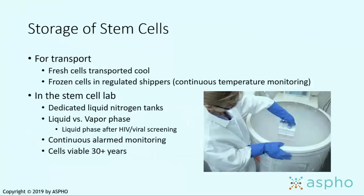Let's talk a little bit about storage of stem cells. This is something that's very important for you to understand, and again, new on the boards. For transplants, fresh cells that are removed and then going to be infused in the patient are transported cool. So this is the classic picture, you know, on your pop medical television series where you've got your organ in the little cooler and you're walking around. They do that with bone marrow transplant as well. And it's not frozen, it's just transported cool in a little cooler.